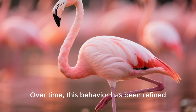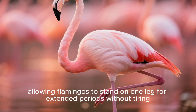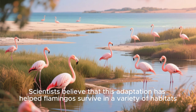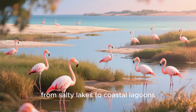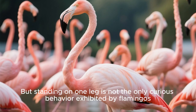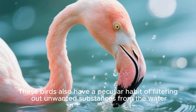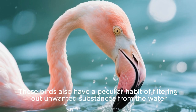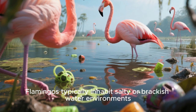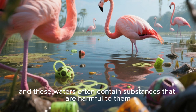Over time, this behavior has been refined, allowing flamingos to stand on one leg for extended periods without tiring. Scientists believe that this adaptation has helped flamingos survive in a variety of habitats, from salty lakes to coastal lagoons. But standing on one leg is not the only curious behavior exhibited by flamingos. These birds also have a peculiar habit of filtering out unwanted substances from the water. Flamingos typically inhabit salty or brackish water environments, and these waters often contain substances that are harmful to them.